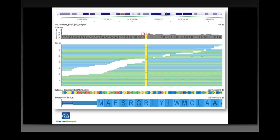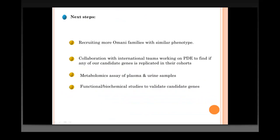The second image here shows the locus of the second mutation in the second candidate gene, and it shows that it is a G to C conversion, and also it is highly covered by exome reads, over 100 reads covering that mutation. Now, these are our findings so far, and both of these variants have been Sanger confirmed, and both segregated in the family, so we couldn't so far resolve the two candidate genes into one.